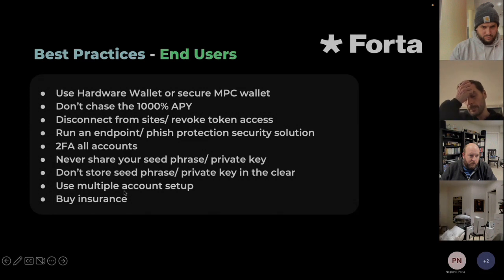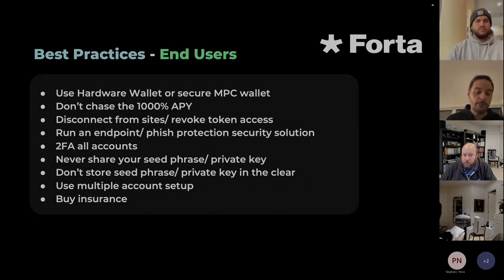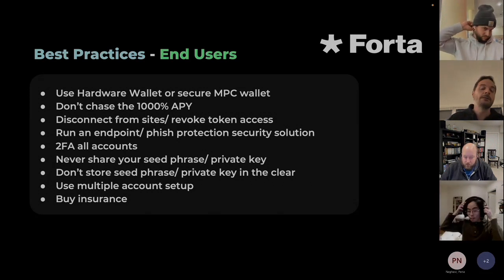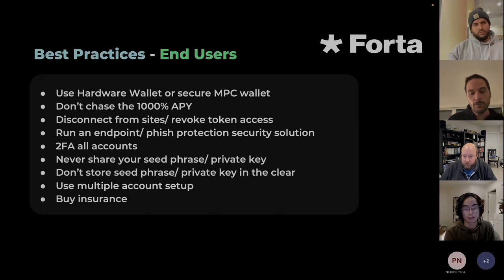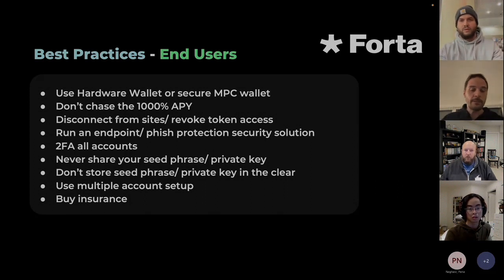Another recommendation would be to use multiple accounts, where maybe you have a hot wallet on your machine with very few digital assets, and you're interacting with protocols, but for larger assets, you may want to store them on an offline hardware wallet. And then lastly, one thing to consider is buying insurance. There's a whole bunch of insurance protocols popping up that essentially secure your digital assets against hacks. And so that's a layered approach to security, with insurance being the last layer.